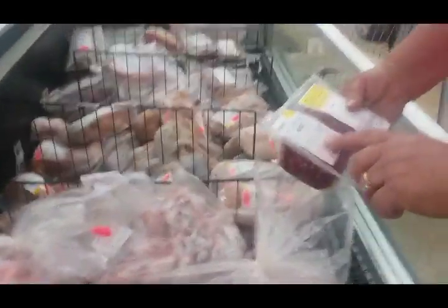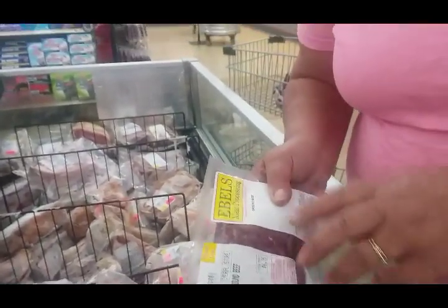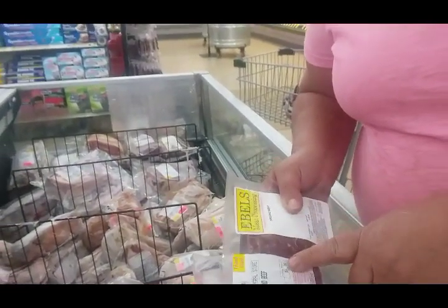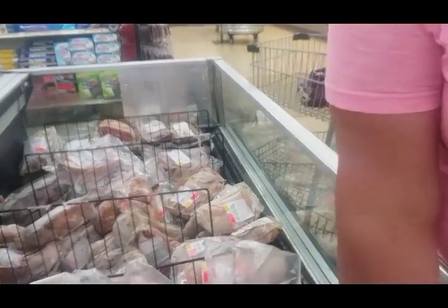See, it says Evo's ground beef right here. $5.99 a pound. Okay, that little store that we went to, they were $3.87 a pound. So what's the difference? I don't know. That I couldn't tell you.